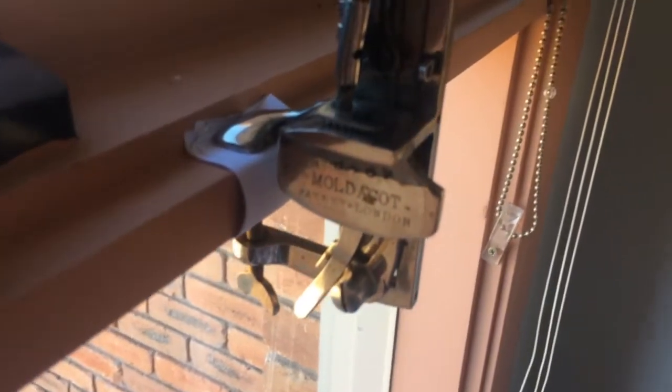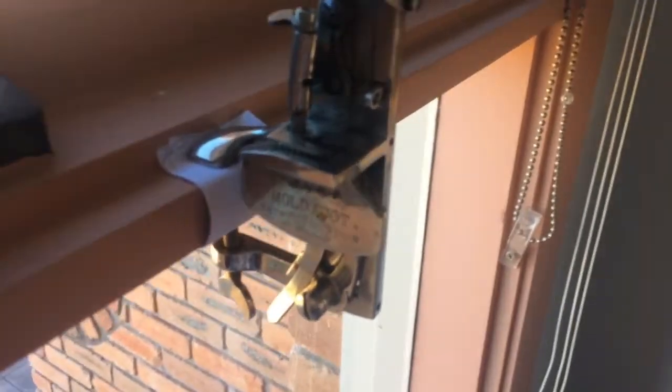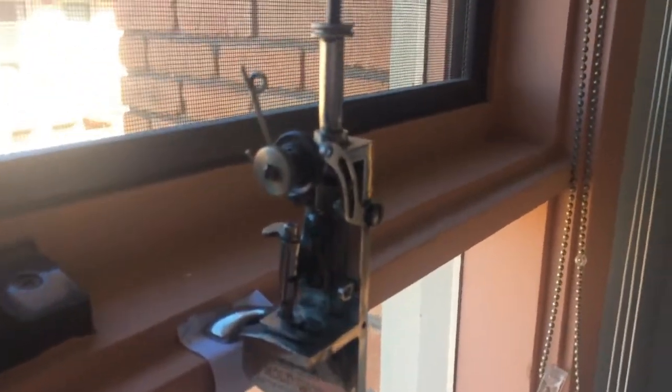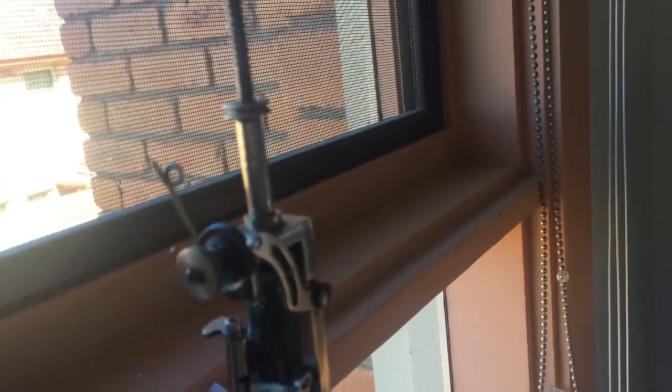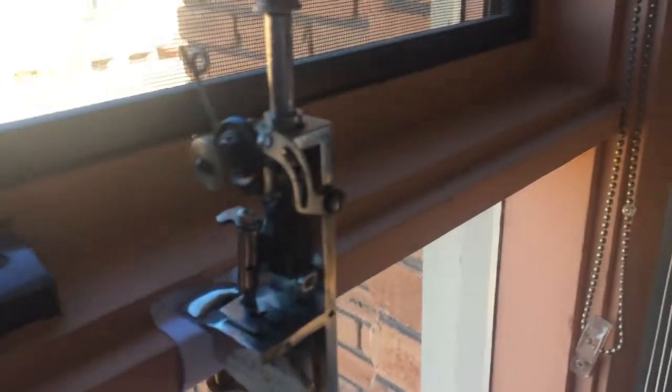So anyway, a bit of backstory. I picked this up at my local flea market, and it came exactly as you see it here, along with its original storage box, which I've got just sitting here. Here we are. This is the original storage box, as you can see.